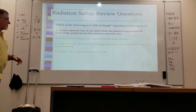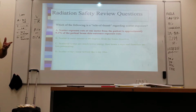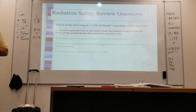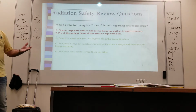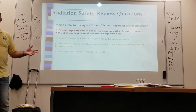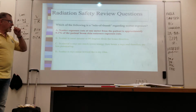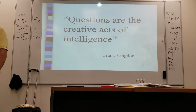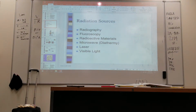0.1%. This is important, especially when you're talking to nurses in ICU and CCU who are scared to death of scatter because you're taking a portable X-ray of somebody in the unit. You need to realize that if they're just standing literally 3 feet away, it would be very difficult to even measure the exposure that they get from a typical bedside X-ray. It's very, very low. Questions? Okay, let me move to the next one.